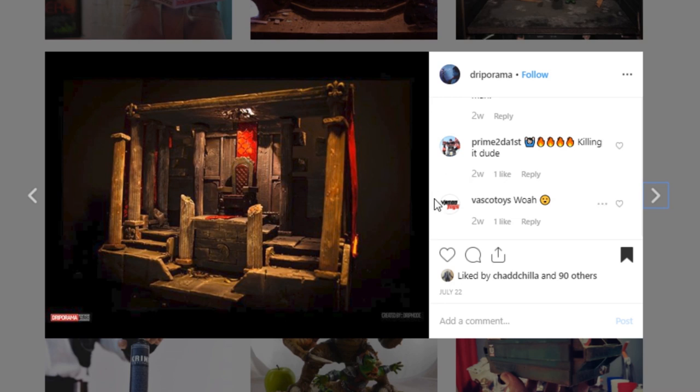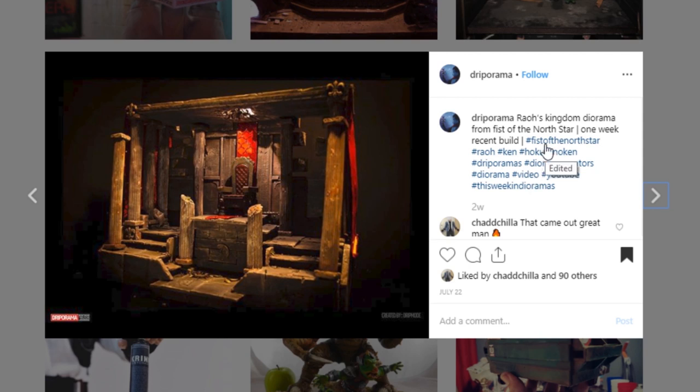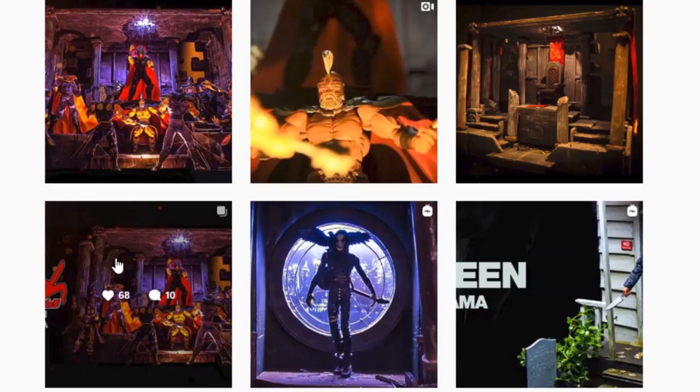Dripprama with this project. This one is really cool. This is Rax Kingdom diorama from the first of the North Star. I have no idea what that is, but I don't care because it is a really cool diorama. We're gonna click in and find they've got another set of pictures that we're gonna take a look at, if I can actually find them here, right here.